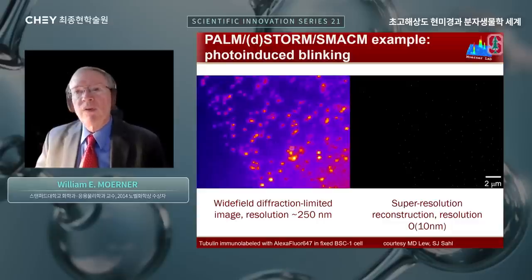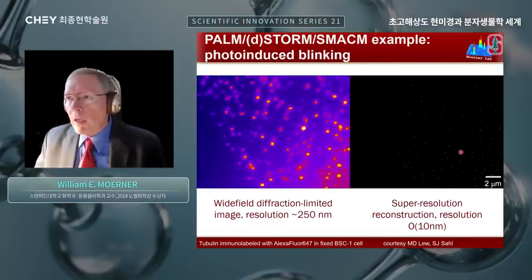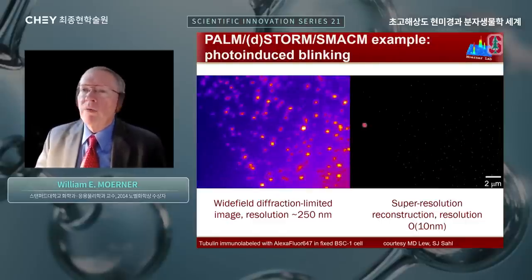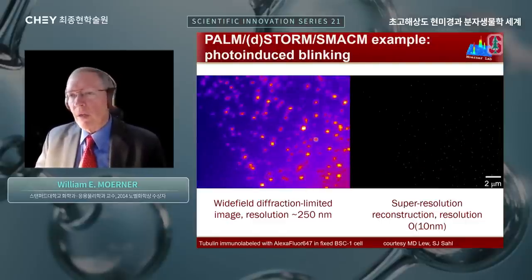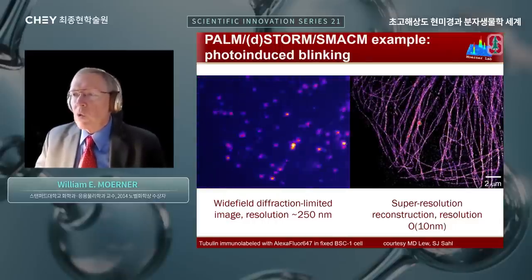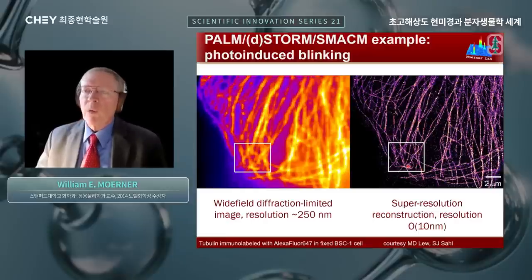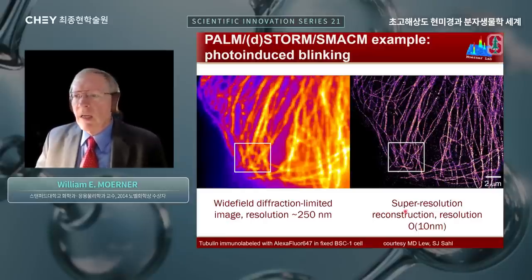The next frame of the movie, as I said, they're blinking here, so other molecules are on, and the next frame, more molecules are on, more positions. And so if you take a movie of many of these pictures, then from that entire movie, you can reconstruct this very high resolution image far beyond the diffraction limit, down to on the order of 10 nanometer resolution now. You can see there's far more detail and far more information. And it's a general idea in biology that if you can see more, you can learn more.